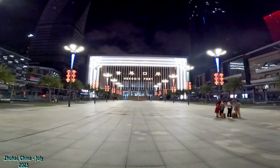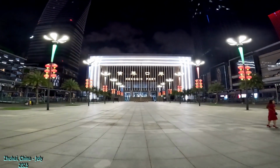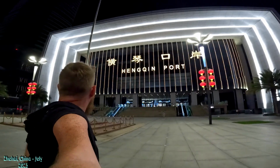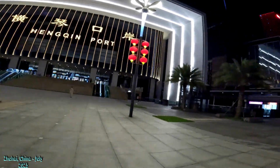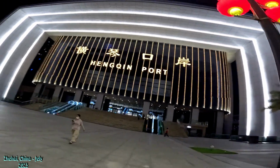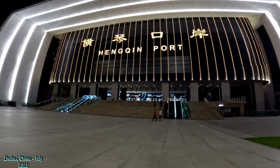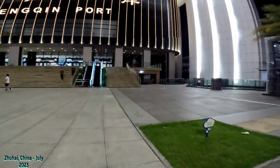So there's Hengqin Port. We're going to be up there in a minute, and then we'll give you a whole view of it. Okay, now you can see it. Hengqin Port. Pretty big. You also got some stores over there to the right, and you got lots of stores inside as well. Okay, let's say keep off the grass. You get a little spot of grass right there.